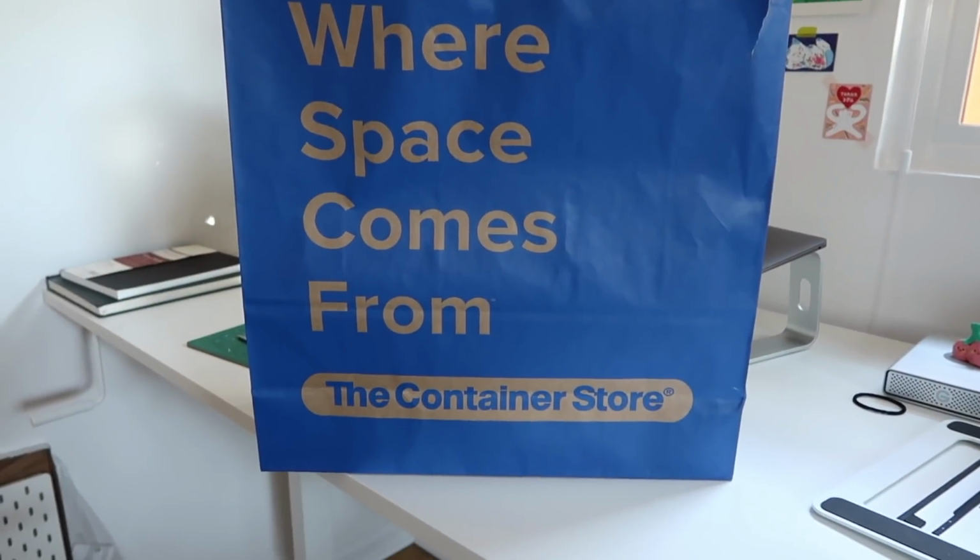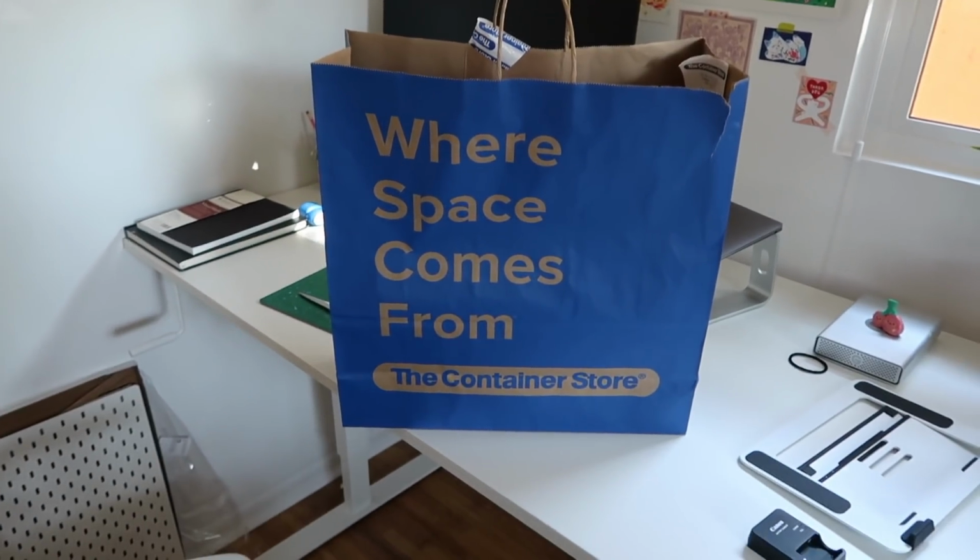The video though, we are going to be organizing. So I went to the Container Store, I did a pickup option, and I picked up some things, and I want to show you my first purchase because I'm so excited about this. Look at it! When I pack orders, I keep all of my stickers in their individual plastic bags, which is so hard to pack with.